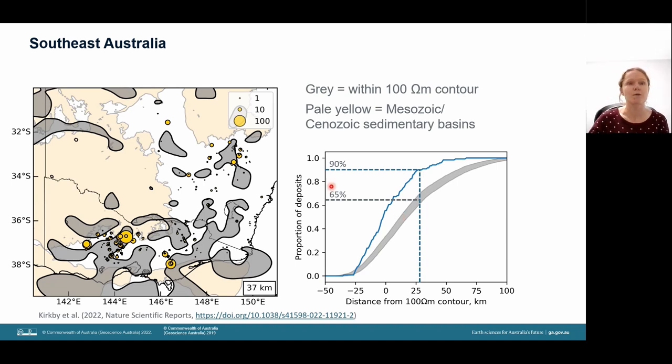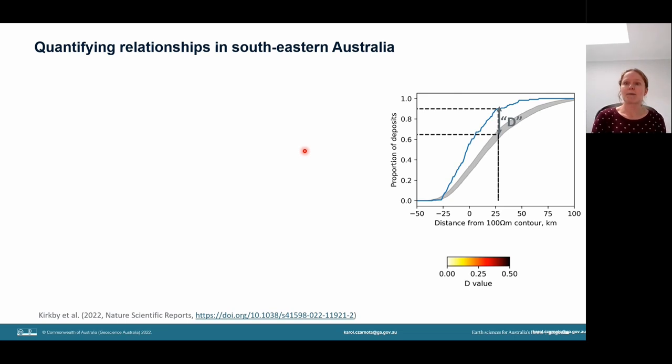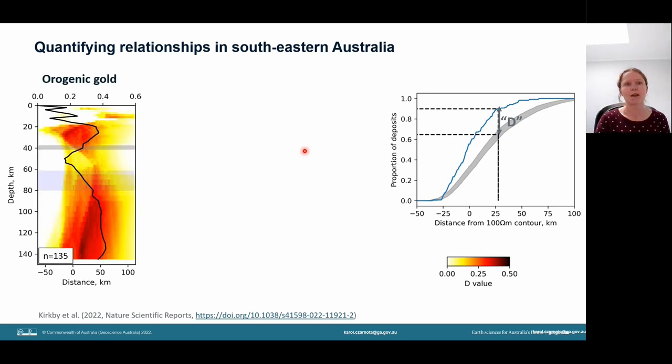65% of random locations are located within 26 kilometers of the 100 ohm meter contour. So that D value is the difference between the deposits and random. It's really interesting because we can use it to look at the correlation as a function of depth in the resistivity model. For each depth slice in the resistivity model, you can produce one of these plots and show it in color as a function of depth. So the horizontal axis on this plot is the same between the two, but instead D is now colored, and we're showing it as a function of depth in the resistivity model.